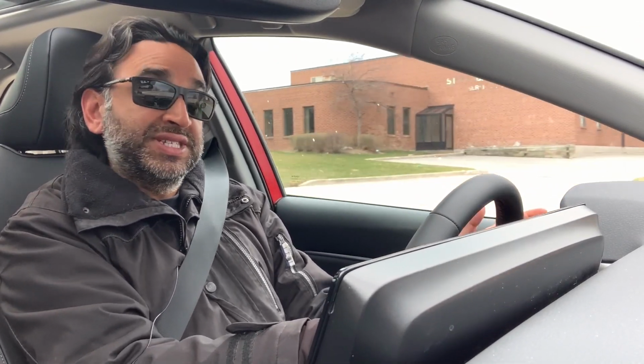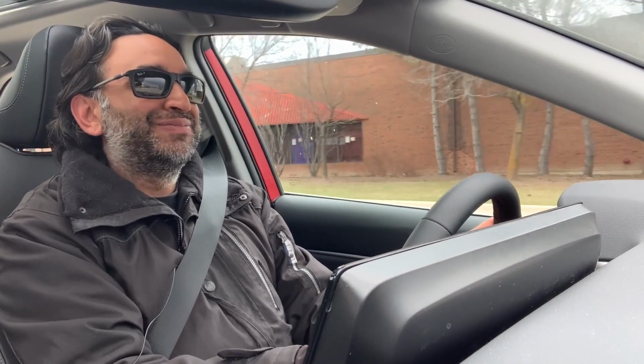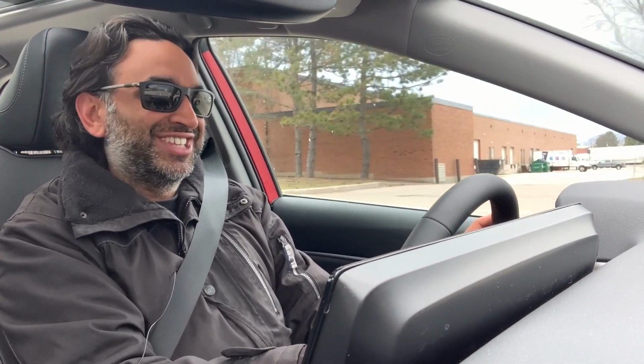The want for a spirited drive would lean me towards the XSE V6. I don't know, Toyota, if you want to drop off both cars for a year and let me make a decision after a long-term test, I would have no objections to that at all.